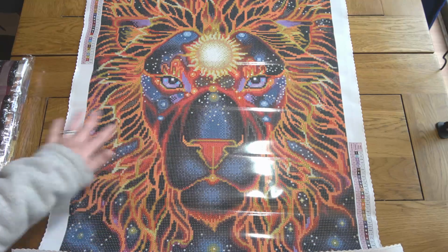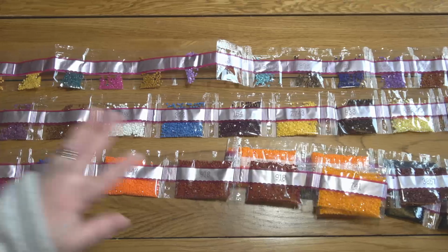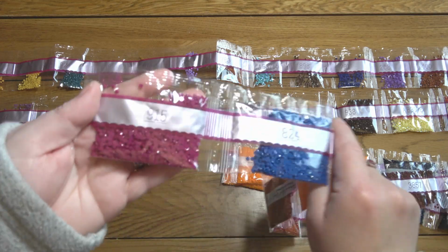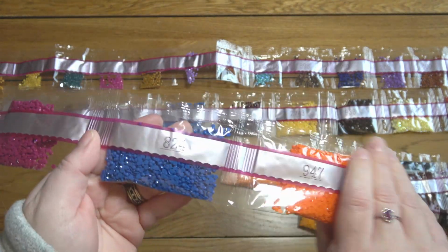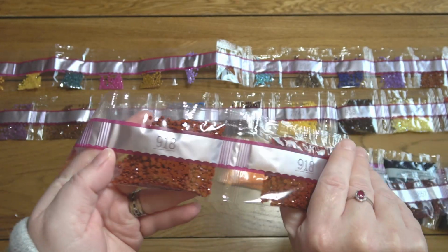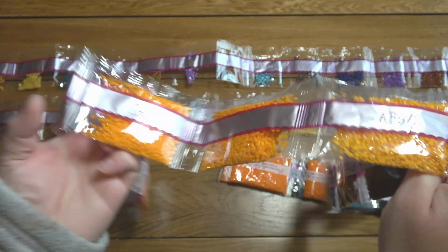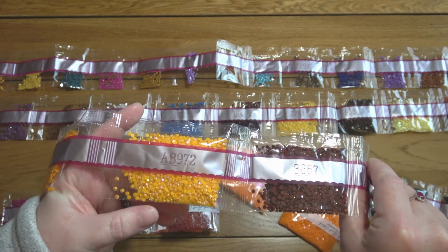Right, I'm going to put this to the side for the moment and then go through the drills. Okay, I have a really, really long strip of drills here for some reason. So yeah, I've just been manhandling them into position so I can show you. So first up we have 915, then 824, 947, 918, 2 bags of that one. 741 is 2 bags again. With only 40 colours, there's probably going to be quite a few colours that are dominant, I would expect.